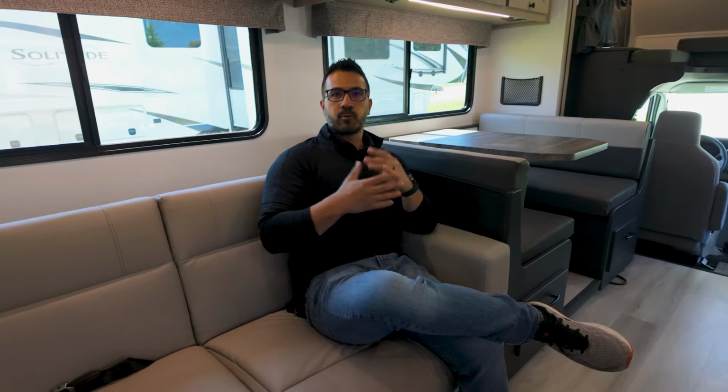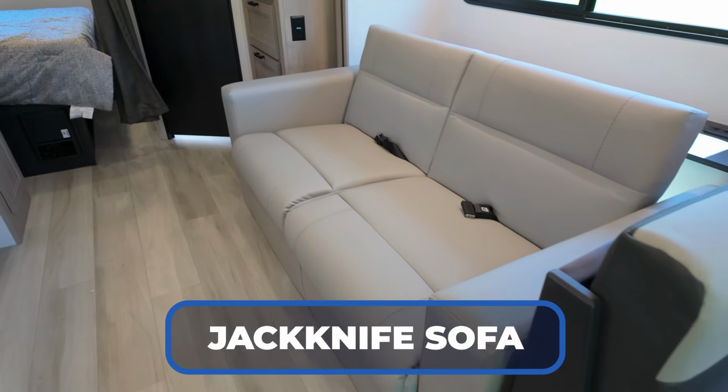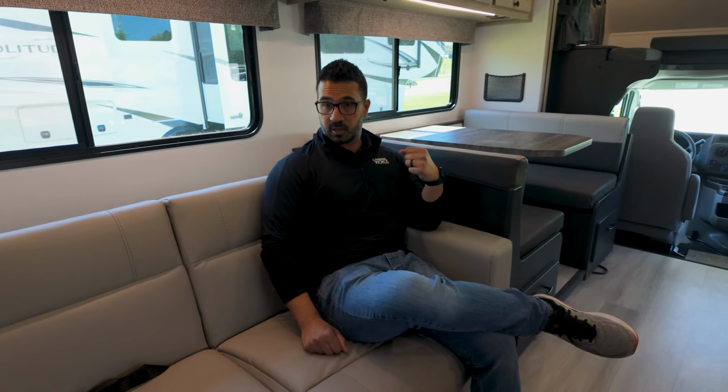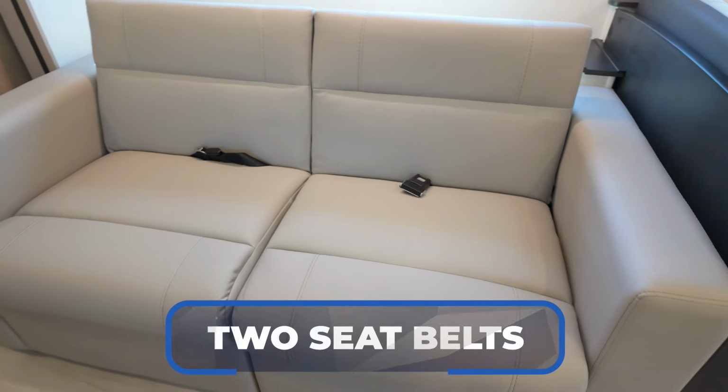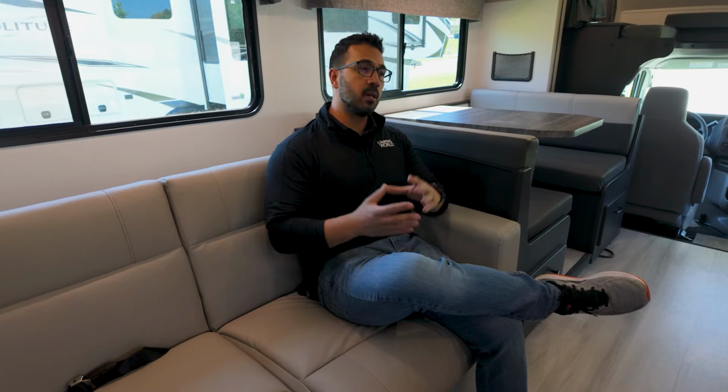So let's talk a little bit about the super slide and kind of the main living area. As you'll see, you have a super comfortable jackknife sofa. This does fold down into a bed to allow for an additional person overnight. You have 2 seatbelts here as well, so 2 people can legally ride. And again, sitting on a couch or like theater seating is probably the most comfortable way to ride in a Class C.